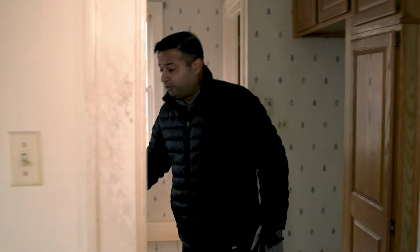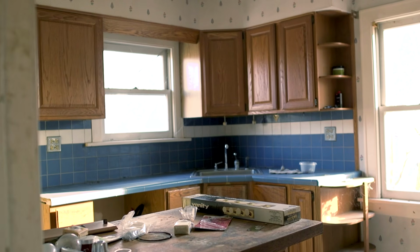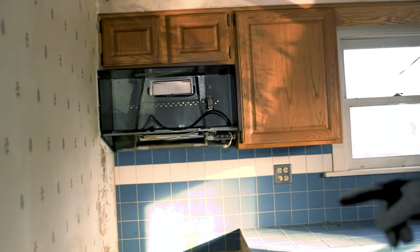Well, let's come in the kitchen. What's gonna happen is, obviously, this kitchen completely has gotta go. And here's the tip. This is a wall that's gonna go. This middle wall right in between, and this becomes a full open kitchen. Boom, you just increased the value by about 40,000 bucks on the property.